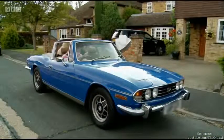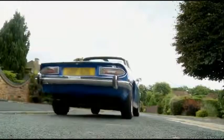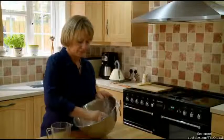And when it's not sailing the seas, Darren will be hitting Devon's roads with his other pride and joy. I've got a Triumph Stag. I've had it over a year now. I've had a bit of work done on it, and it'd just be great to go around the countryside in a Triumph Stag. While Darren's away, Tracy will keep the home fires burning.